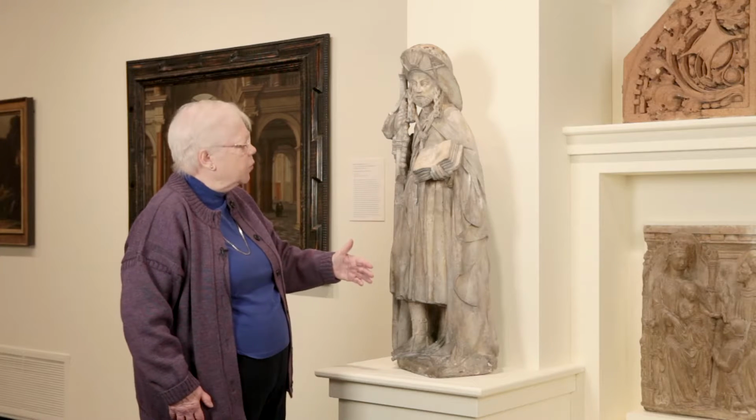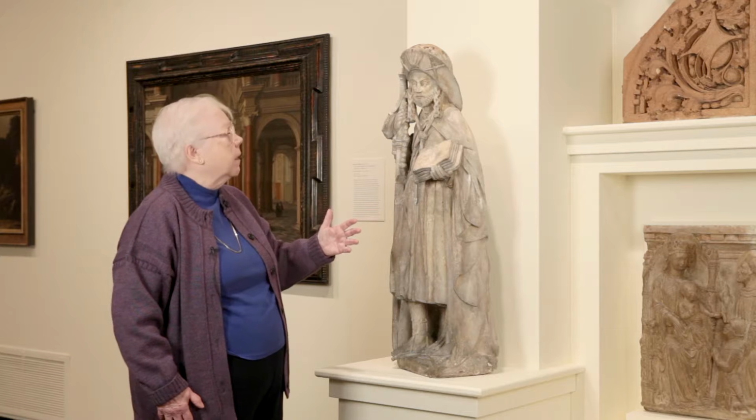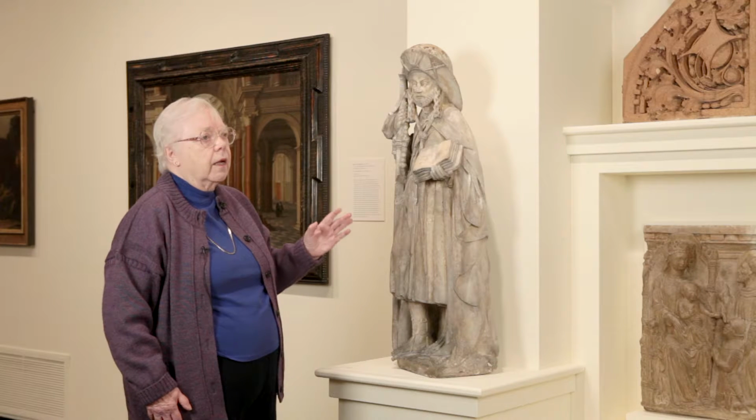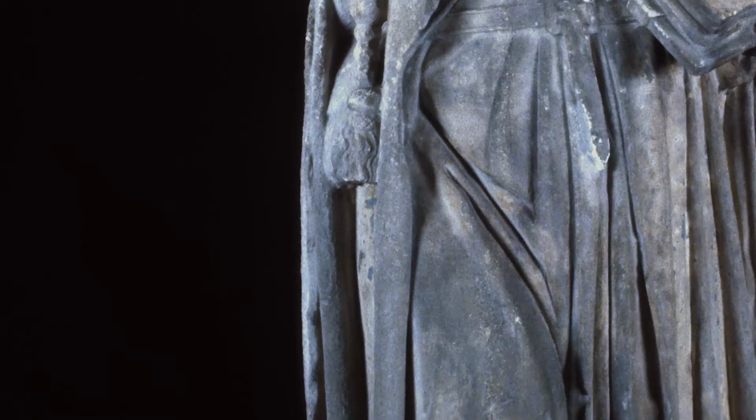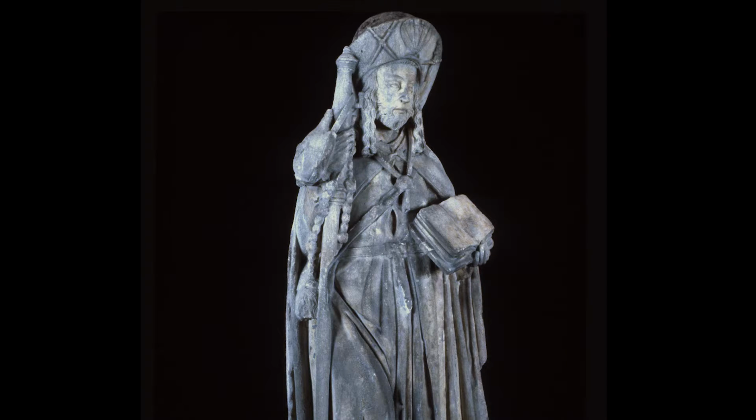This sculpture was originally painted. So you have to imagine this in rather bright, stark colors too. And you can still see, if you look under the purse here, quite a bright blue. You know that that's the original color because it's tucked away. The sculpture has been scrubbed down, but not entirely.